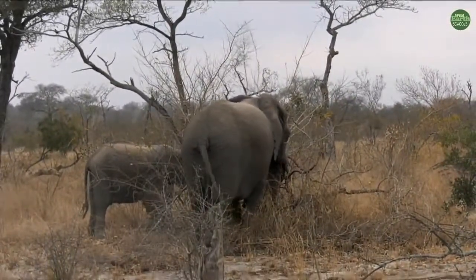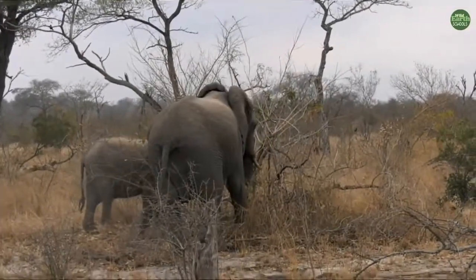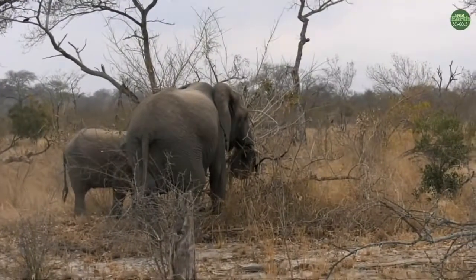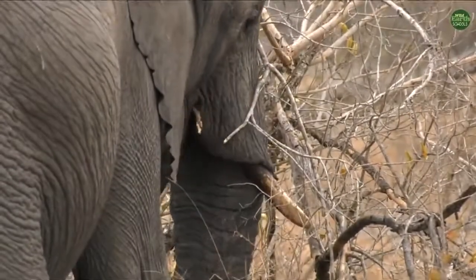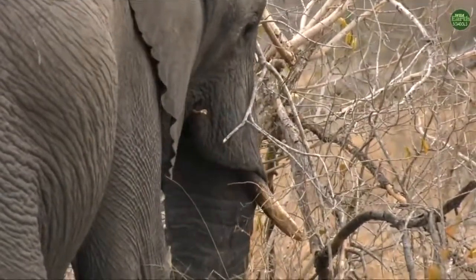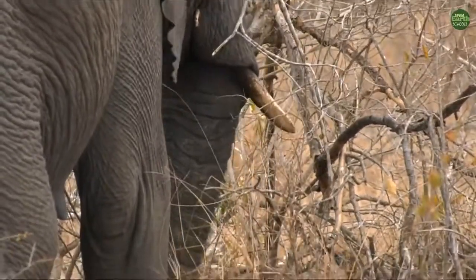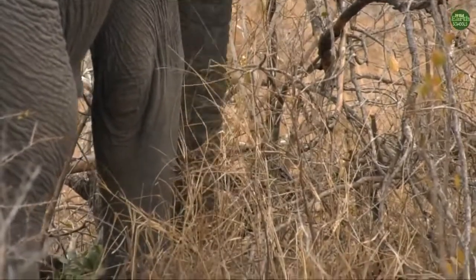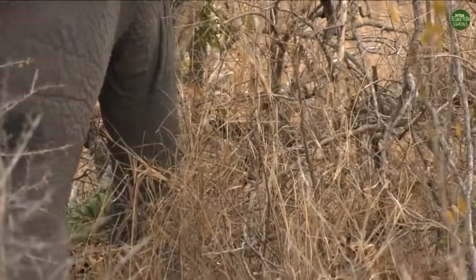These trees, they take lots of their best bits, all of their good stuff, into the ground, underneath the soil, to hide away from all sorts of animals. And she knows it. You can't hide away from an elephant. They are very big, very strong, and if they want to eat something, they're going to get at it. Very, very cool.